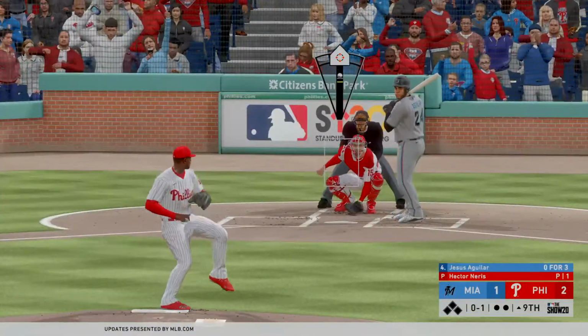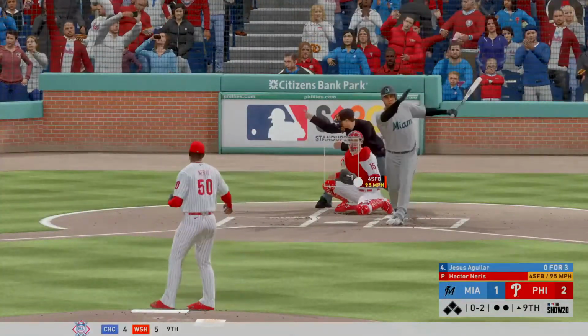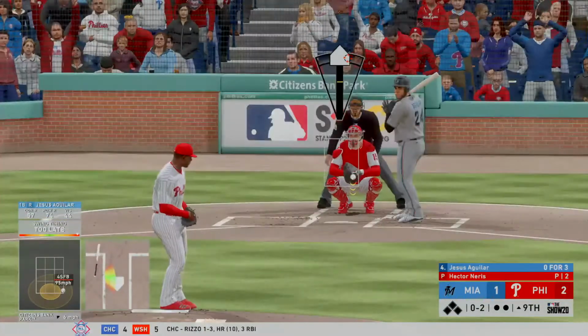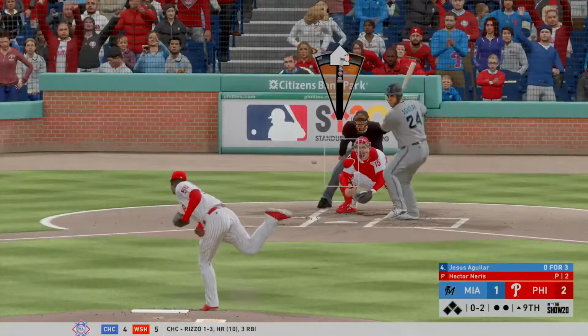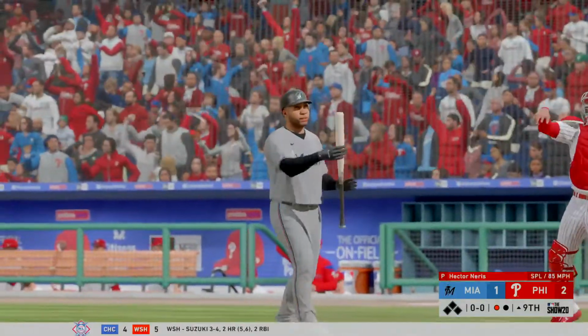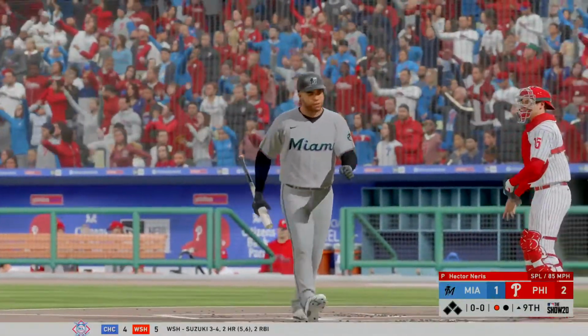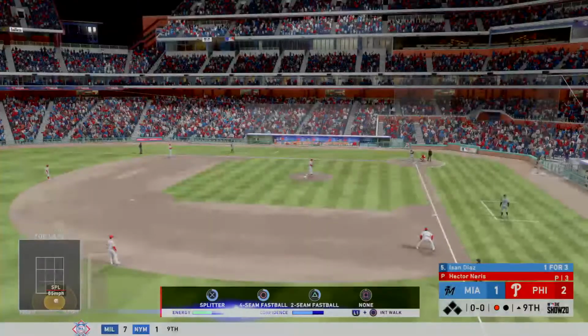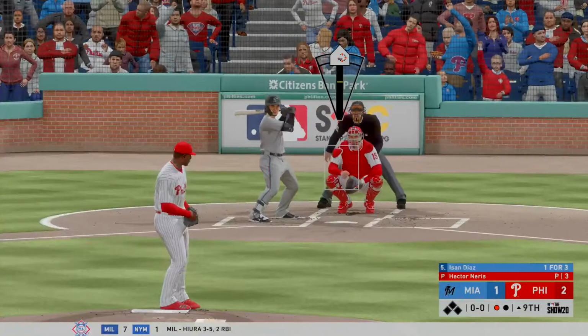Hector Neris comes out of the bullpen to shut things down here in the 9th. He just ramps up and hears the fastball by him. 0-2. Well-executed fastball right at the knees. Going to be a long day for this offense if he stays in that spot. So he got him swinging. Jesus Aguilar is retired to kick off the inning.